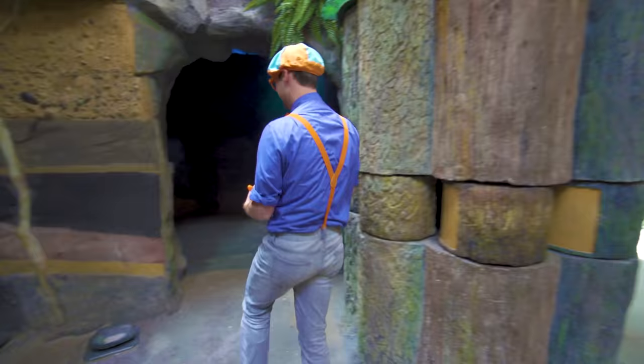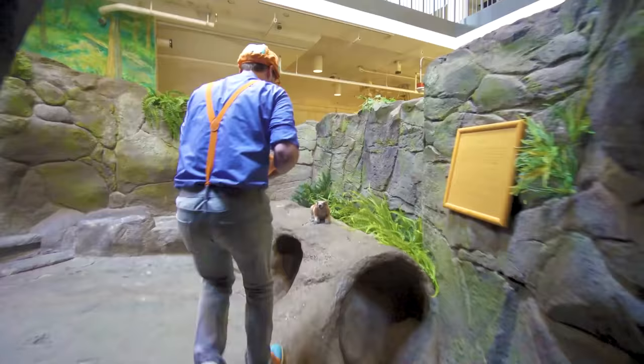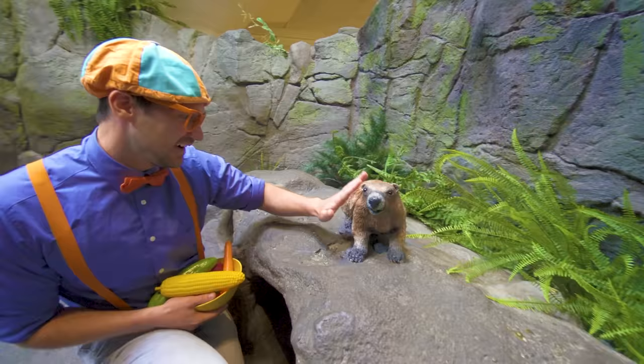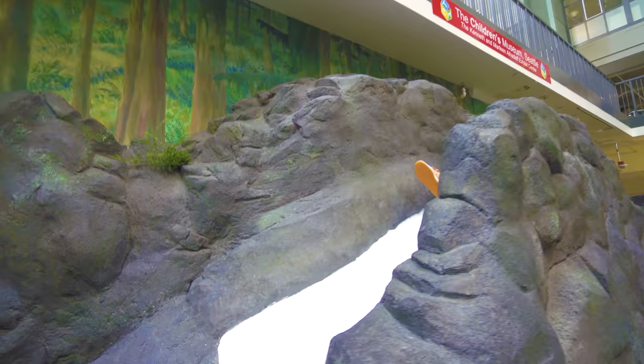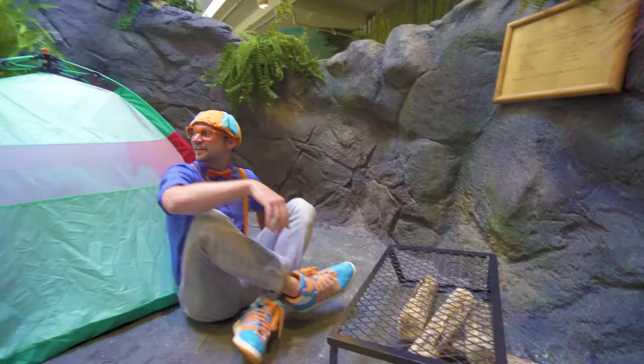Ooh, it's really dark in here. Kinda scary, let's go! Oh, hey, look! It's a marmot. Hey, marmot. You're really nice. Hey. Wow, it feels really nice. Oh, okay. Oh, the campsite. Look, it's the fire at the campsite. My tent is right there. All right, for now, let's get warmed up just a little bit.